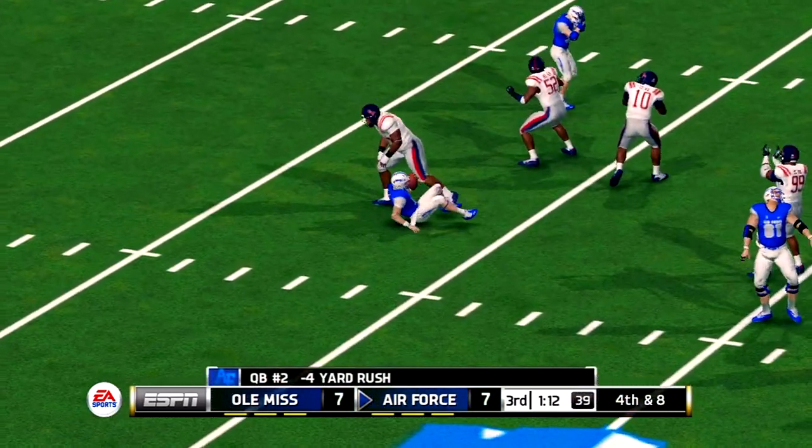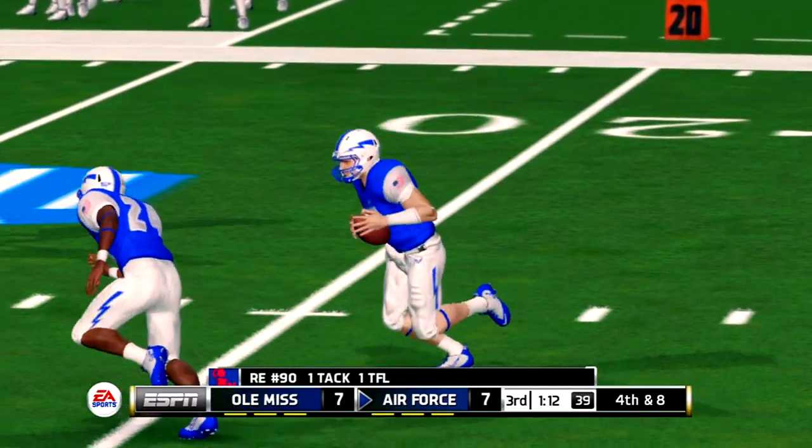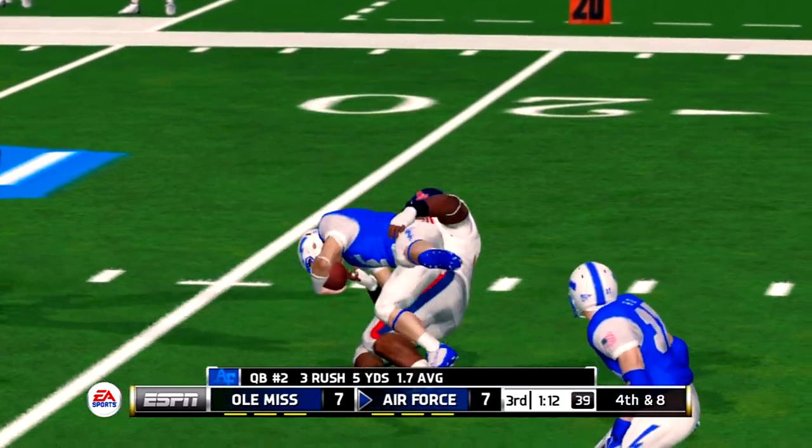They'll bring him down around the 20-yard line. And that won't be enough for the first down. Great job here by the defense in shutting down the run. That's a real boost for this team.